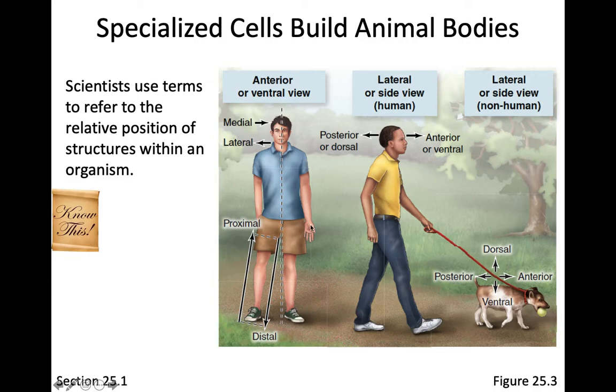Is your hand close to you or farther away from you? Well, it depends on what you mean. Is it close to you this way, or is it farther away from you up here? Well, that way it's farther away if you count the arm, but closer to your body. So this stuff gets confusing. So scientists have come up with actual ways to name locations in the body so they can refer to a particular position. This is really useful for anatomy.